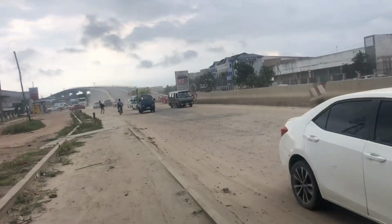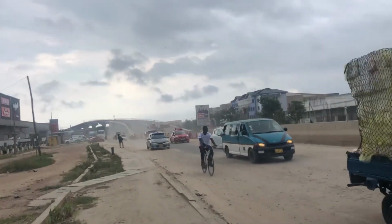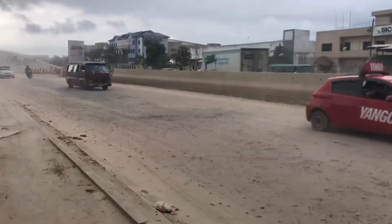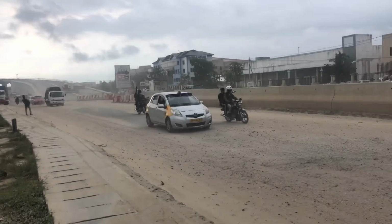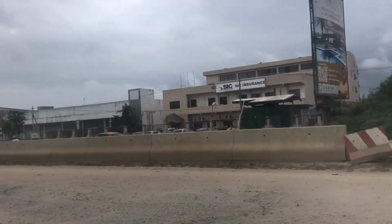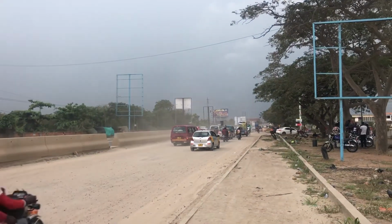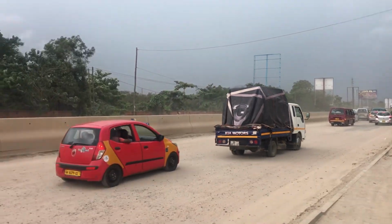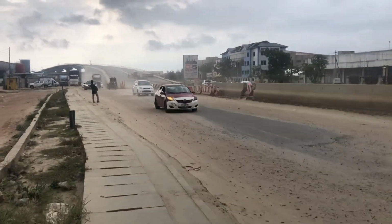So you guys can see that the dust in here is crazy. I was just scratching my eye all the way going, because the dust was just getting into my eye. I was really suffering around this place. This is all because they are doing the road, and they want to finish the interchange before they work on the main road. You can see that all this thing at the middle wasn't there initially, and then the gutters and other stuff.